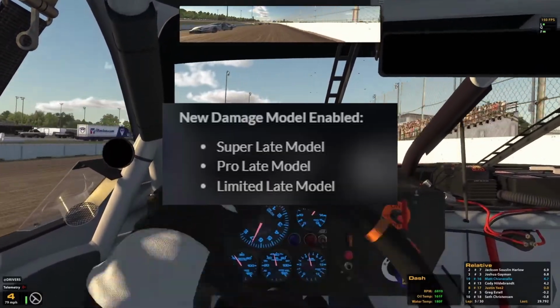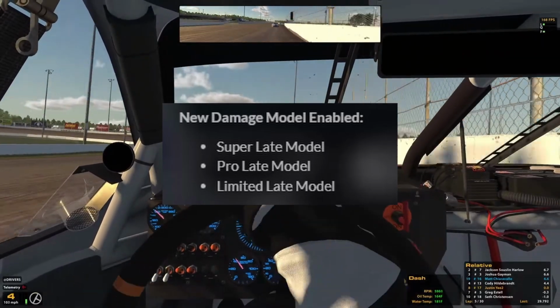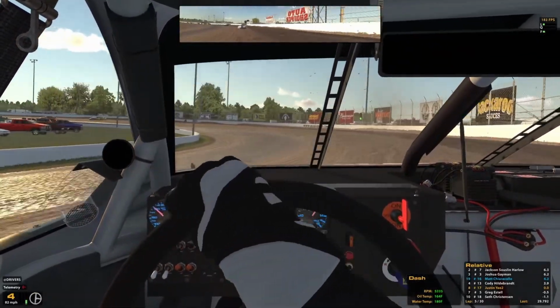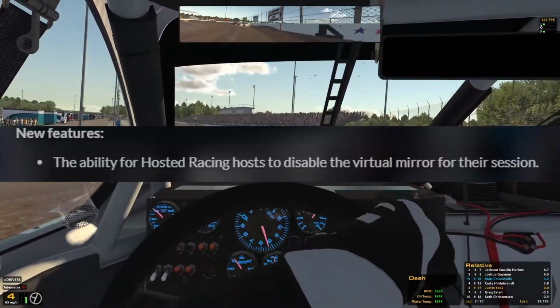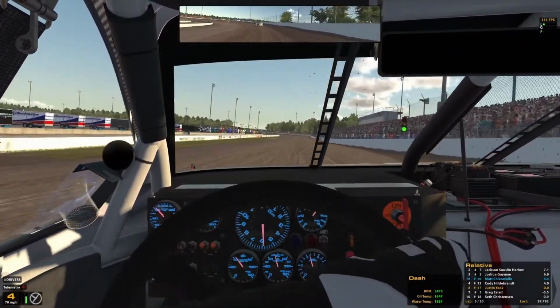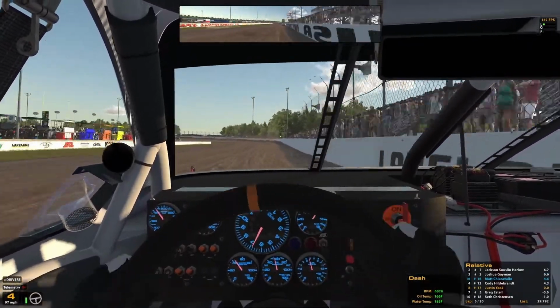In terms of the damage model, it seems that there have been new damage models made for the super late model, the pro late model, and the limited late model. And another cool small feature they did was the ability for hosted races to disable virtual mirror in their dirt sessions, so that will make it so that hardcore dirt racing leagues can force people to not use any mirrors at all and make it more akin to dirt racing in real life.